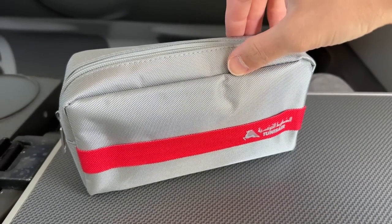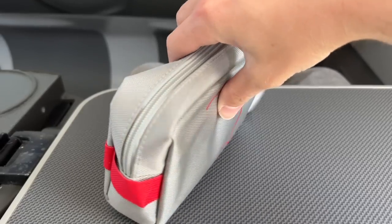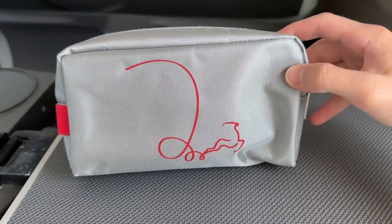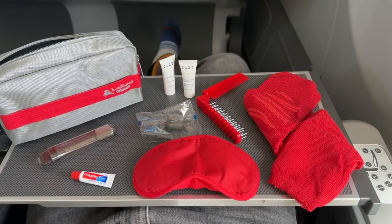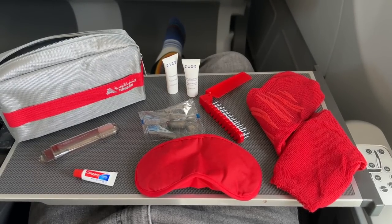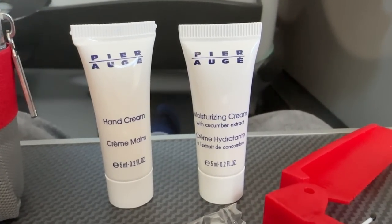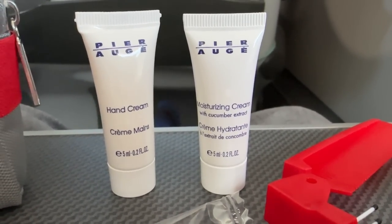Shortly after, the flight attendants came by to pass out the amenity kits, which were nice because up to this point, there hadn't really been any extra amenities passed out to the passengers. The amenity kit was fairly basic, however, at this point, I was just grateful to receive anything, and having a dental kit and some nice lotions was a nice touch. As a matter of fact, the moisturizing cream and hand cream were a great touch to have on this flight.